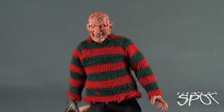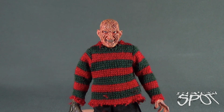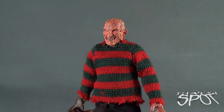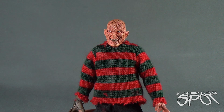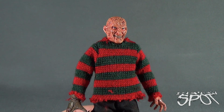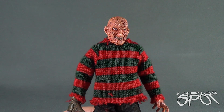I mean, they could really scale this down for a 6-inch figure, although we've already got tons of Freddys. I can't think of very many Freddys that we haven't gotten. There are a few that we haven't gotten from the 6-inch line. NECA's been very faithful to the Freddy Krueger license. Hope they can do the same with the Jasons.